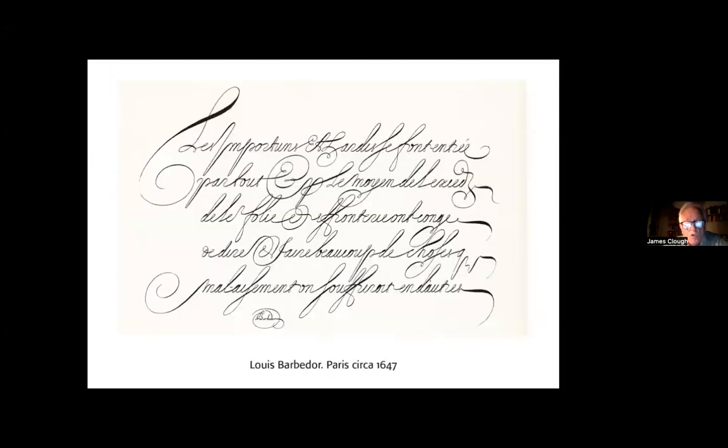But of course, Louis Barbadour, French calligrapher, went beyond that. He transcended legibility. He transcended the necessity of writing to be necessarily legible. He wanted it to be a work of art, and he succeeded. Yeah, we can read it still.